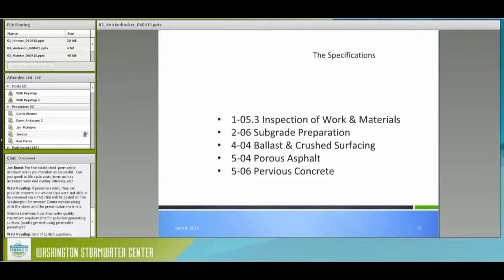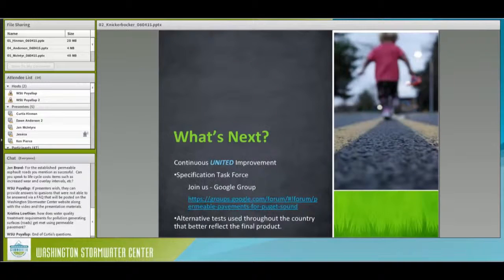We worked very hard to get it to look very similar to our DOT spec with some minor modifications. We really tried to get this to be more of a performance specification than the prescriptive that we've been used to. The concrete one was much more different than standard concrete and is actually a brand new section in the specifications. So where do we go from here?